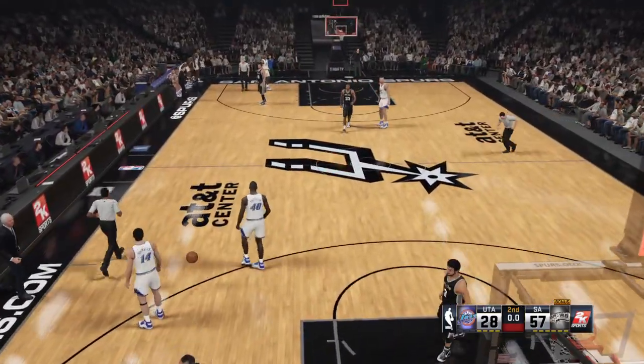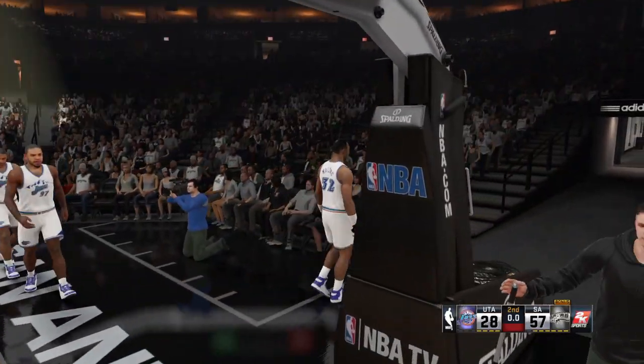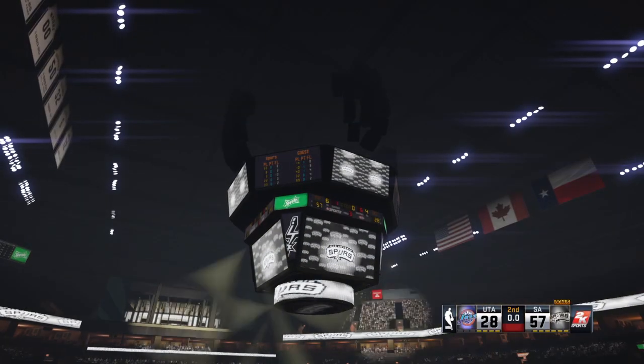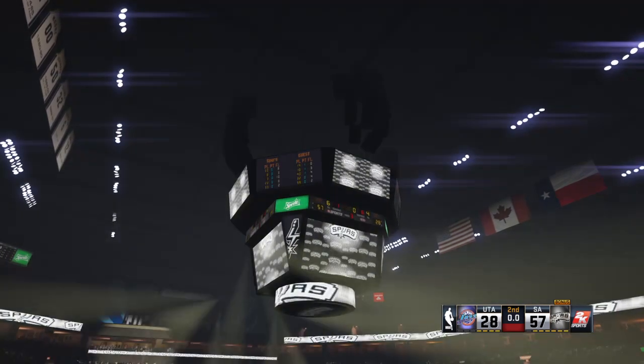So as we conclude the first half, so far fairly one-sided. Spurs out in front, just dominating this one. Live from the AT&T Center in San Antonio, you're watching 2K Sports.